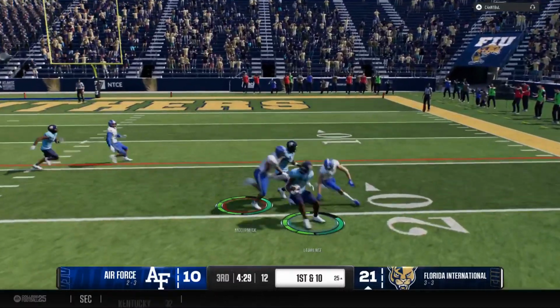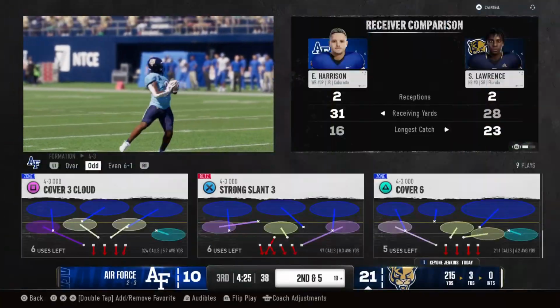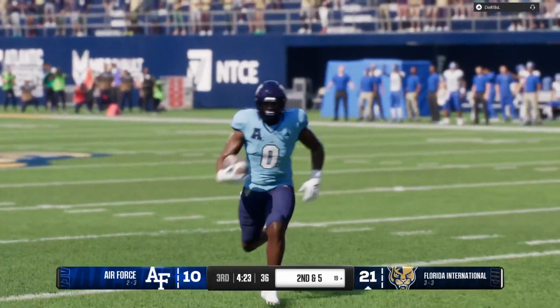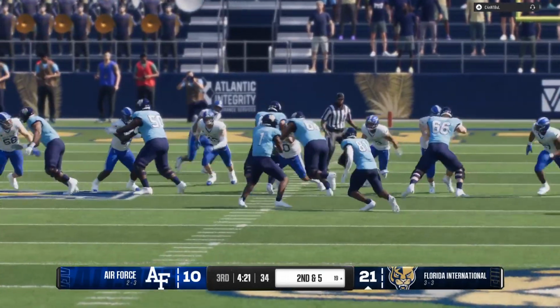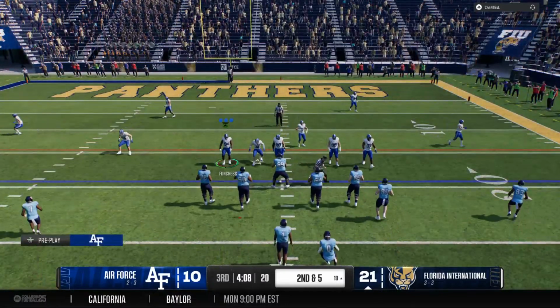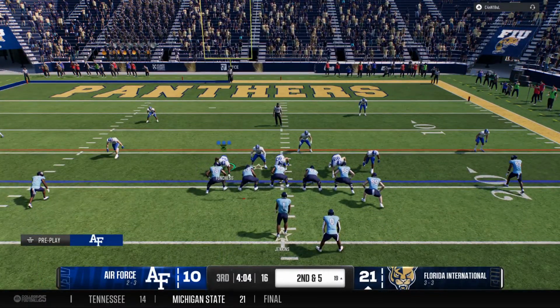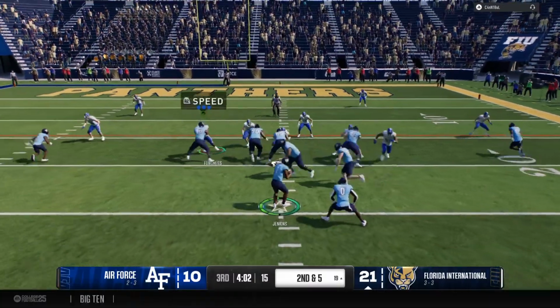Got it behind the line. It's Lawrence. And listen, I know that wasn't a huge gain. It was positive, but I like doing more of that in today's college football. I'm just going to try to give my playmakers a chance to do damage in space away from all the big boys inside. Halfway there on first down, it's 2nd and 5.